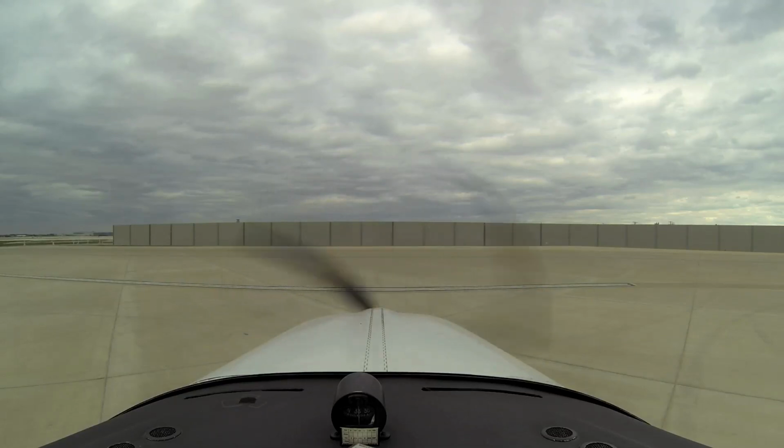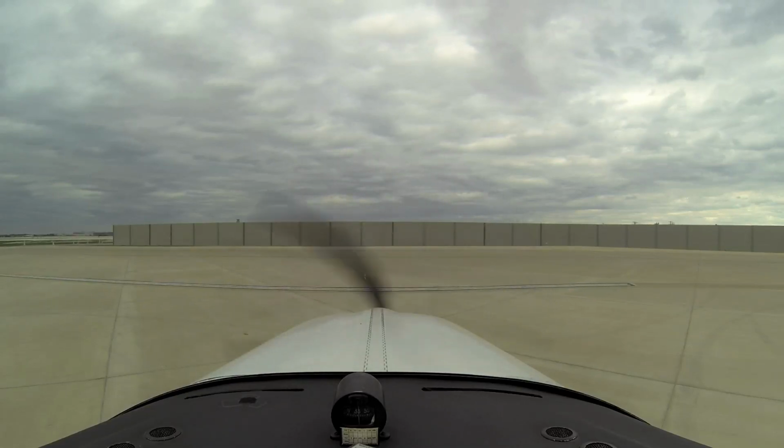Pop Bravo, be sure you hold short of runway 27 left. We are landing on that. Monitor the tower on 126.9. Hold short of 27 left, 126.9. Thanks.